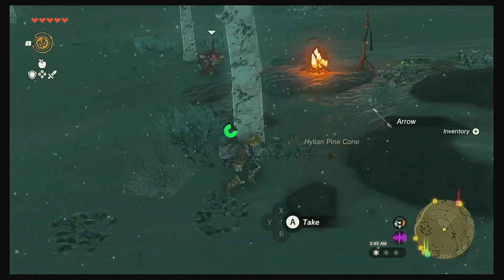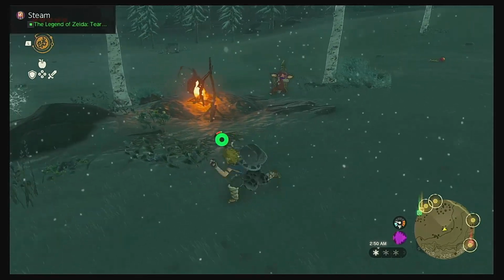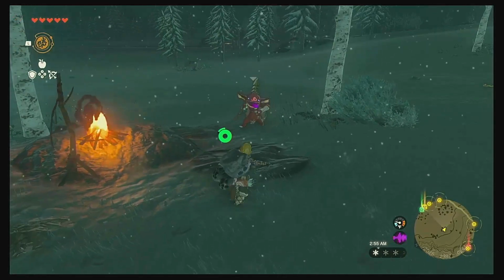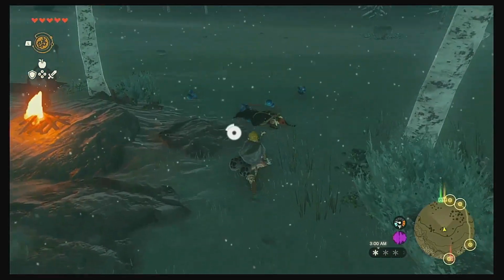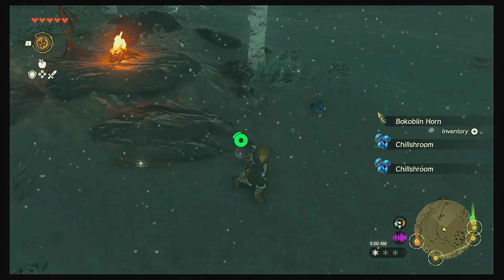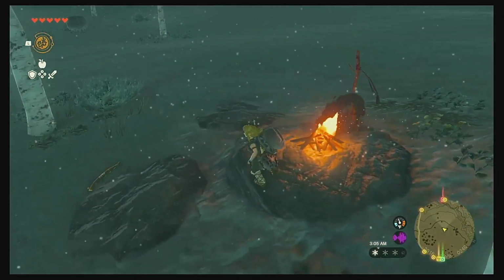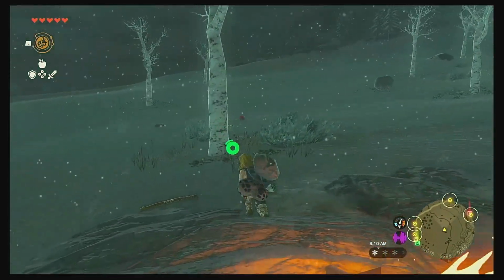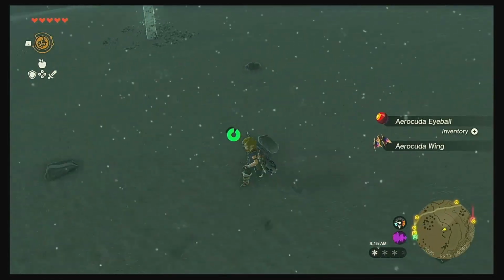Okay. Let's just grab this, the Hylian pinecone. Okay, now you're about to get wrecked. Bow versus bow. And you got wrecked. Ooh, we got some chill shrooms over here. It was definitely worth taking out this camp, despite having to deal with new enemies. Oops, I did not mean to hurt that harmless tree. Yeah, I don't really want the Bokoblin. Okay. Awesome, we should grab more of this stuff.